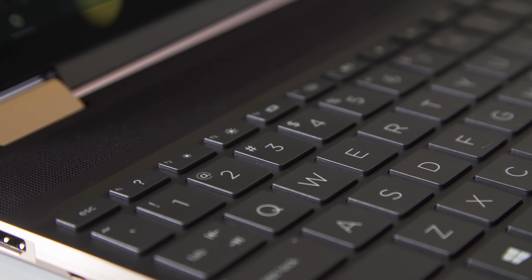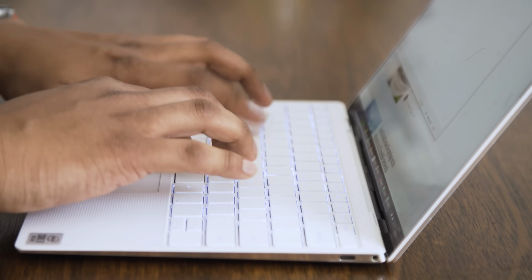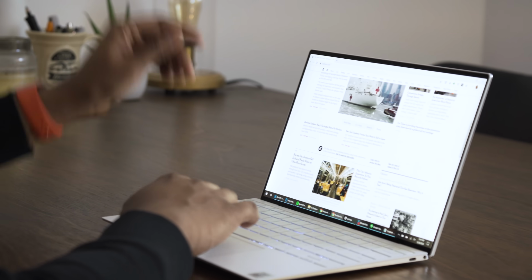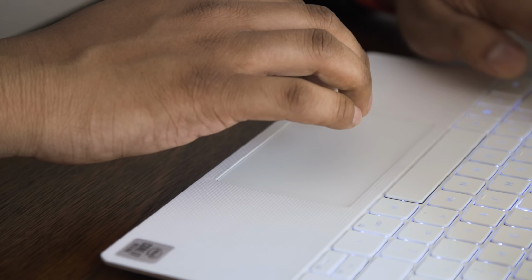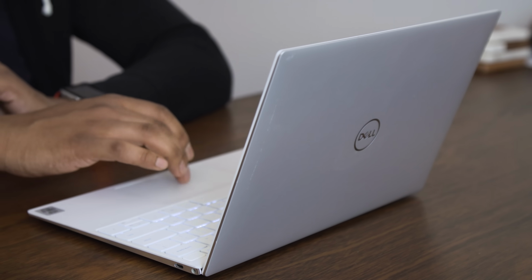While it doesn't have the luxuriously deep key travel of the Spectre X360, it still felt better than most Ultrabook offerings. The XPS 13's trackpad is also 17% larger than before, and it feels just as smooth and accurate as the last model. And as you'd expect, the laptop's aluminum case is as sturdy as ever, and this year it feels even smoother to the touch.